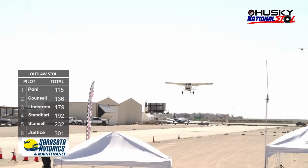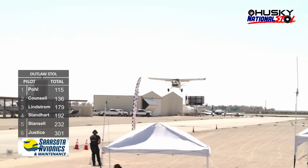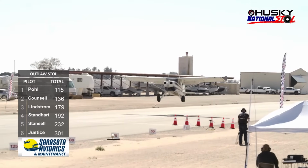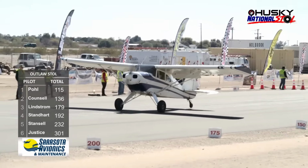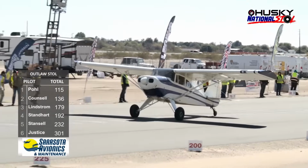Raider Johnson in the Piper Pacer up next. A little bit of a gust there, got to respond to that. And they're calling it a scratch for Raider's last run. So his best then in the Piper Pacer, combined score of 340 feet.